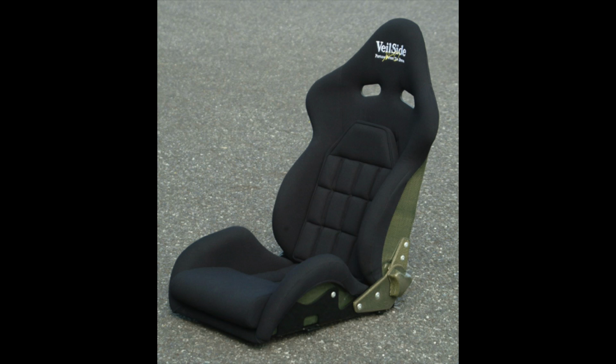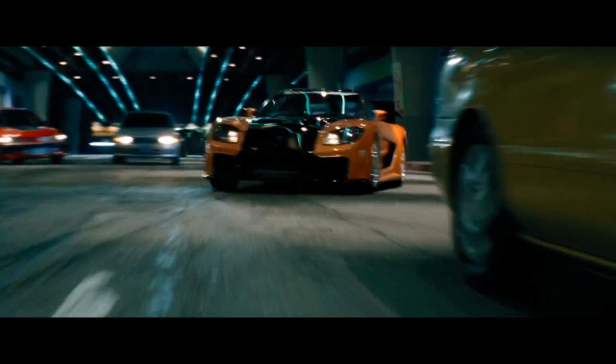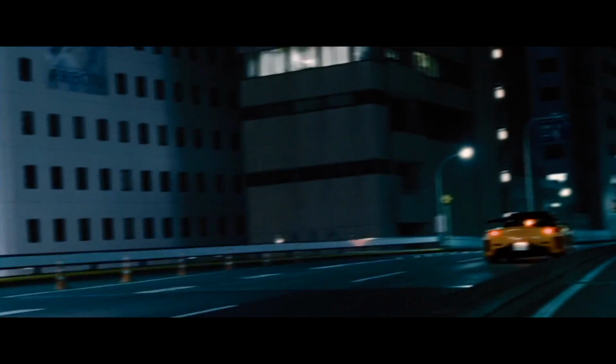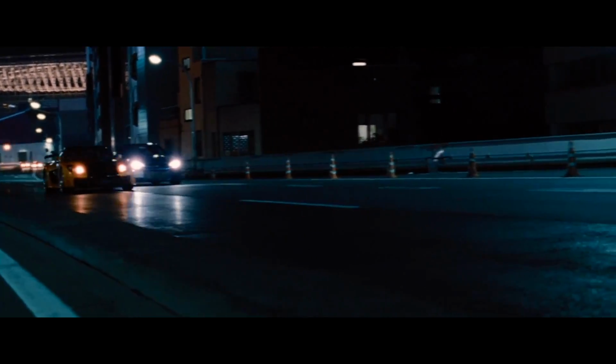On the inside, the car has Veilside D1 race seats, sparkle harnesses, and steering wheel. It also had a Sanyo ECD T1780 head unit. It also had Alpine speakers and an in-dash monitor. I have found nothing to suggest this nitrous system was real, or at the very least, even functional.